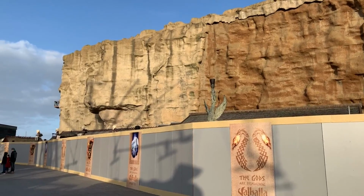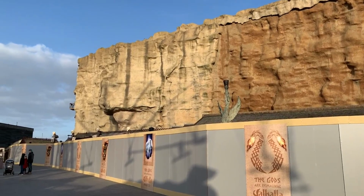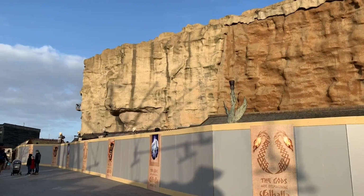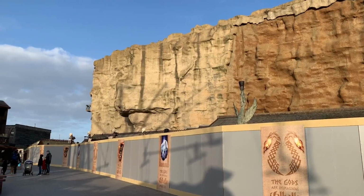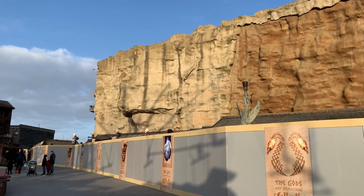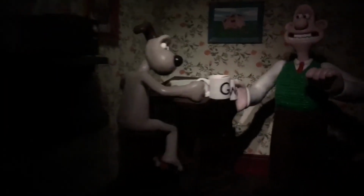In case you didn't already know, Valhalla is closed for the 2021 season, where it will undergo a refurbishment. I'm looking forward to seeing what happens with the ride, and hopefully the awesome special effects stay and are repaired. The Wallace and Gromit ride is great for those who watch it, but if like me you never have, then it's just a good ride to go on when it's raining that's quite well put together.